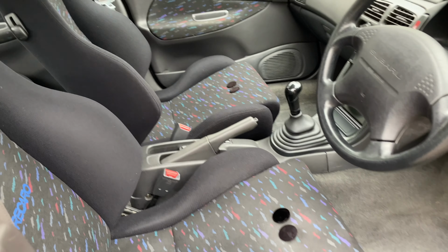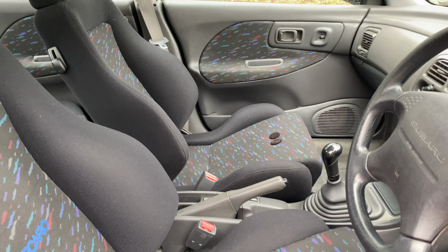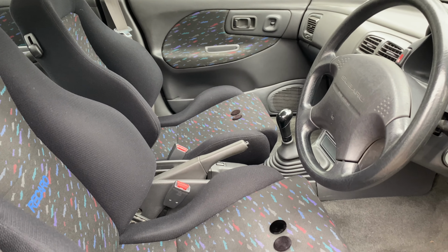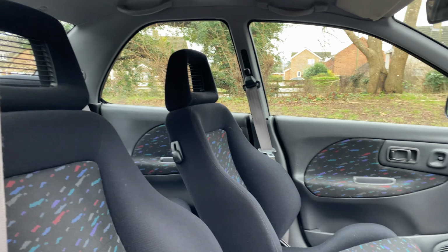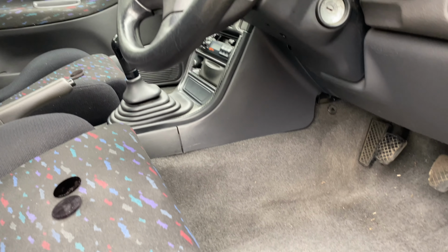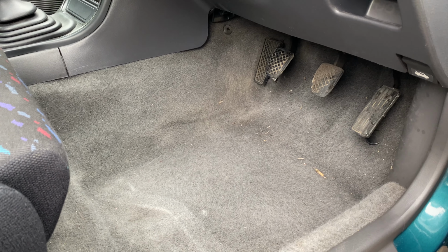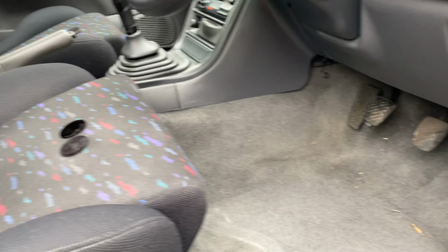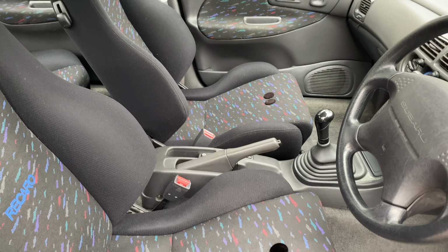And then moving to the interior. Now guys, I want you to take into consideration, this is the car as I bought it, uncleaned, unvaleted, just how it would have been when the last owner sold the car. And in all honesty, it is looking absolutely fantastic. Even the carpets, all of that's just as I got it today, with a little bit of wear. But in terms of the condition of the seats, look at them. They are looking absolutely fantastic.